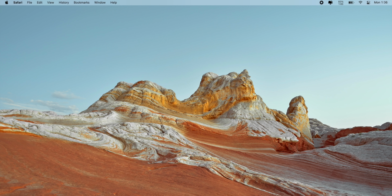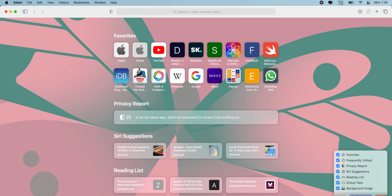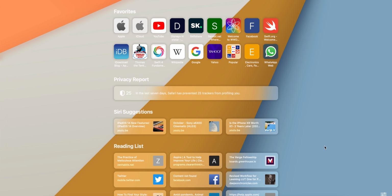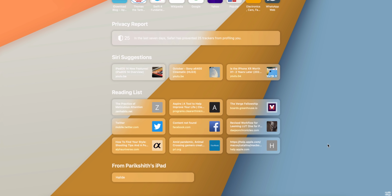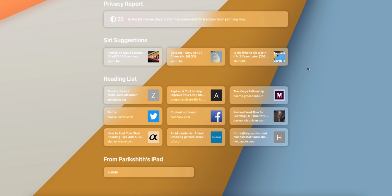Now, let's talk about Safari. If you're using a Mac now, chances are you've already seen this new version of Safari. There's a new update that brings customization options, improves on performance and battery life, and introduces new features designed to help protect your privacy. A new start page allows you to add a background image of your choice and brings features like Siri suggestions, iCloud tabs, reading list items, and favorites to the forefront, including them on the home page.